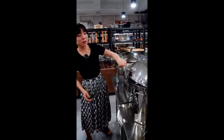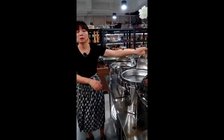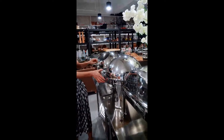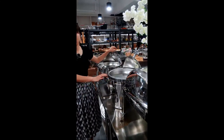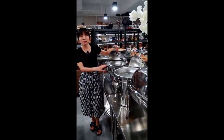The size and the shape are the same. So we have many kinds of these products, many kinds of kitchenware products for the buffet. If you are interested in our products, you can contact us. We will send the kitchenware catalog to you.